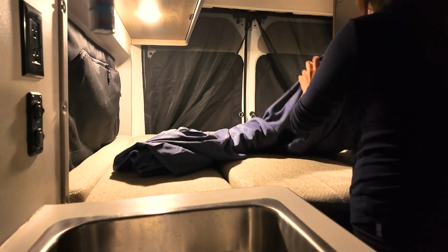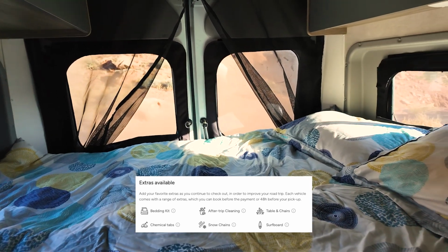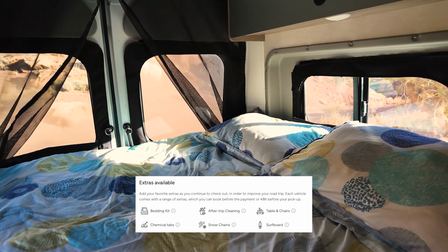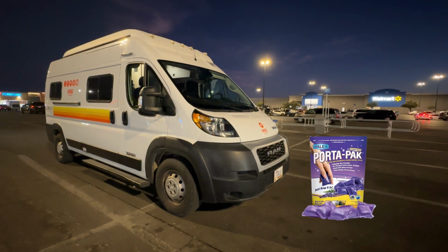Other add-ons on top of the rental price include a bedding kit. We decided to bring our own pillows and bed sheets. And also the extra toilet tablets had a fee, but we opted for buying some at Walmart.